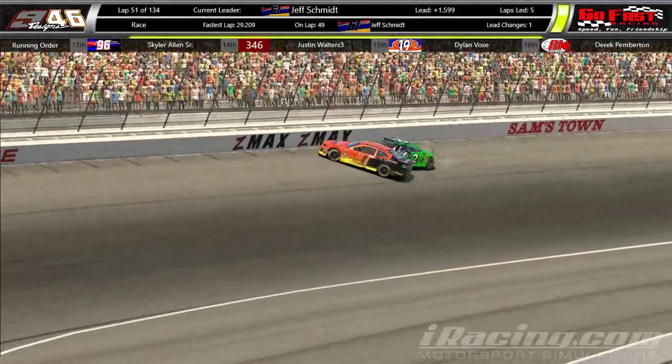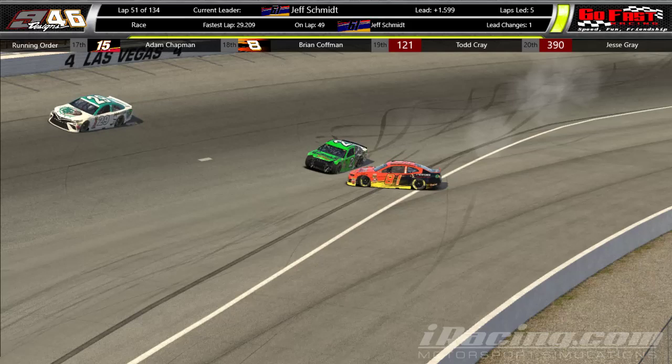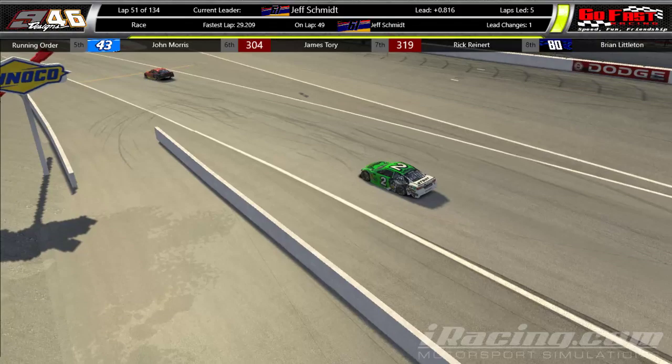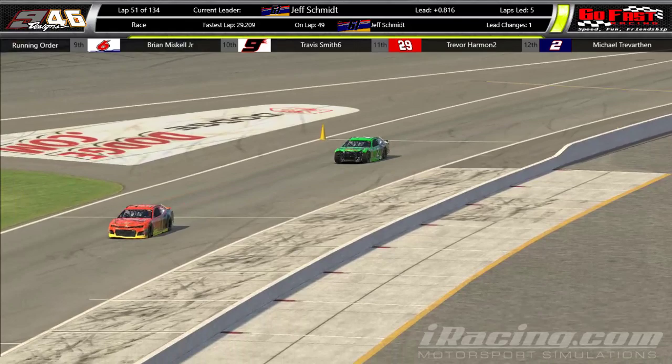Oh, and the 81 of Derek Pemberton just losing control, back up into the 02 of Michael Trevathan, last week's winner at Atlanta Motor Speedway. His night's probably going to be over. The 81 of Derek Pemberton, his night is probably going to be cut short as well, as we're going to jump back on board here with your leader.